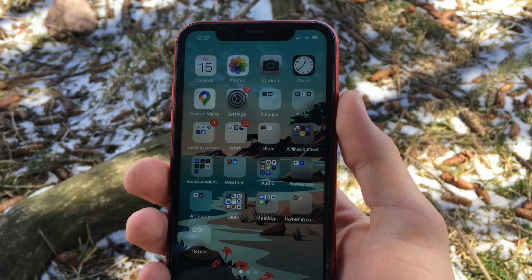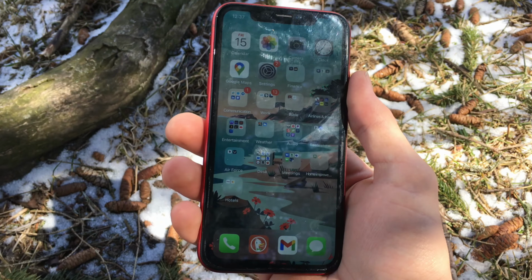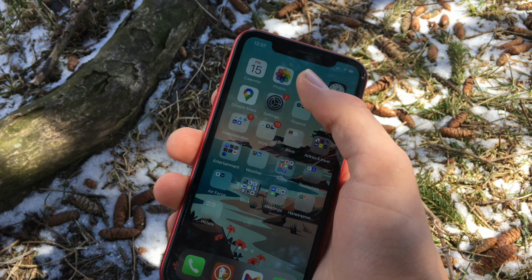Next, we have the body. The build is an aluminum frame. You can see this phone is cracked, and the screen is cracked at 1.2. From my personal experience, this iPhone is not the most durable, so put a case on it. With a glass back, you get wireless charging.